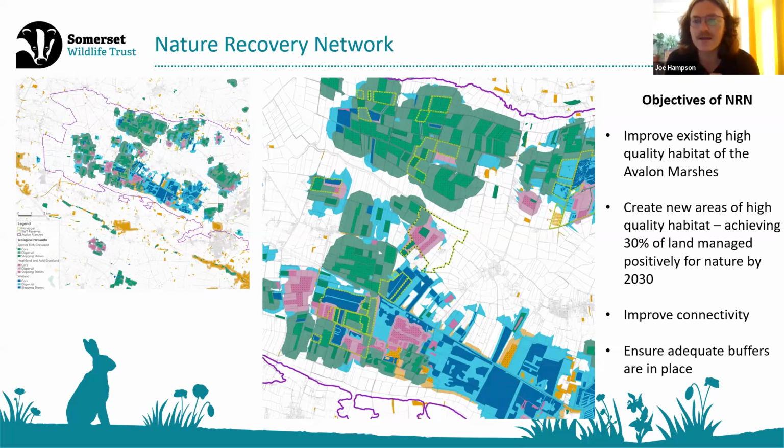And that's where Honeygar fits in. Honeygar was strategically acquired partly because of its position in the landscape. And it's hoped that by restoring nature at Honeygar, it is then in future able to act as a green stepping stone, connecting and buffering up these already existing high quality habitats.